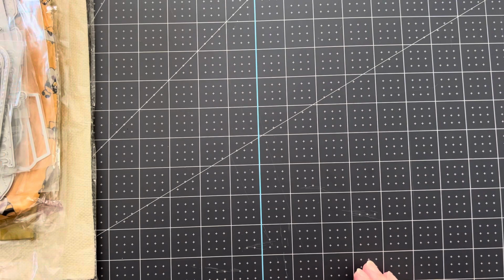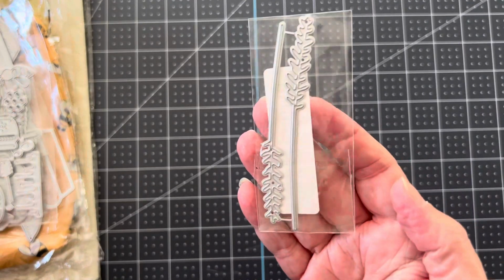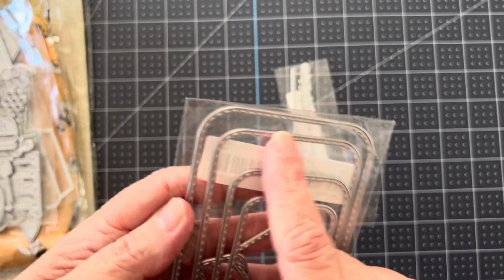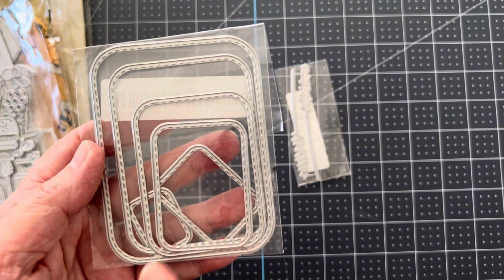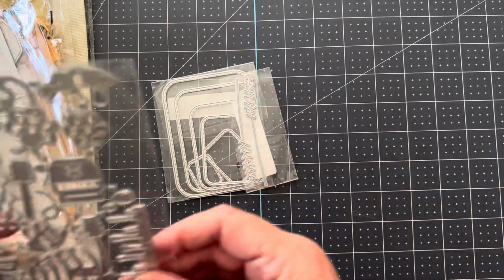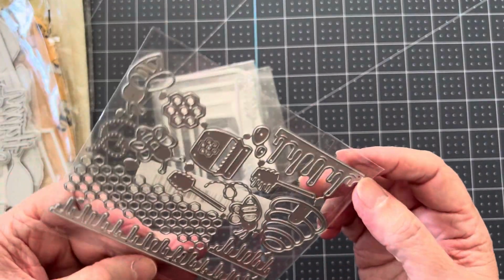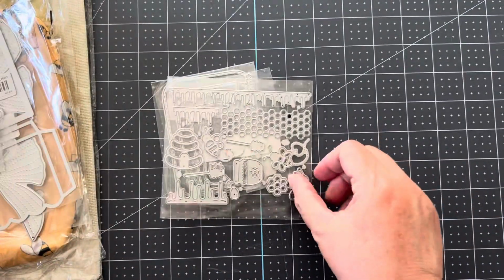And then I ordered a lot of dies. Not a whole lot, but enough. I thought these were really cute cut out. And these I've already used. And this one is really good to layer up an ATC card. And I love the shape of it and the stitching. Really love that. And this is some more bee dies with the honey dripping down in a honeycomb, the honey pot, the bee, all the goodness.